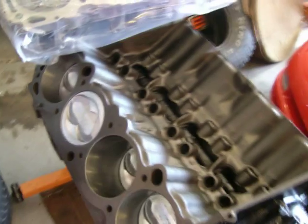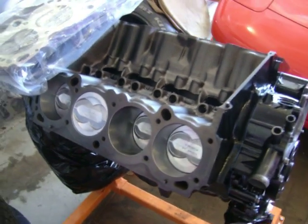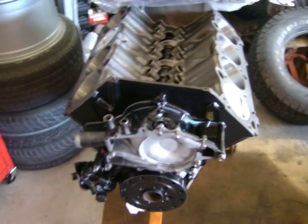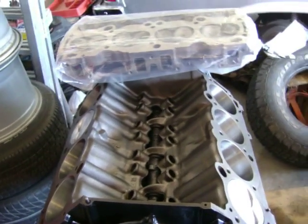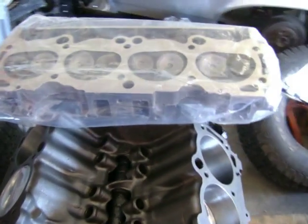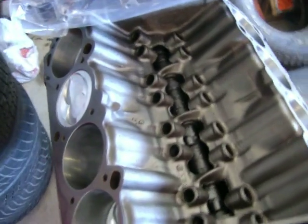It's 9.5 to 1 compression, about 30 over, hypereutectic pistons, TA Performance 310 cam. You can see down there. Lift is a little bit shy of 500 with the stock rockers, which is what's going to be on this for now. Once I bump the ratio up a little bit, it'll be just at or just over 500. It's a street machine, nothing fancy, so I went really mild on everything. The street engine for a street car. By no means is it a race car.